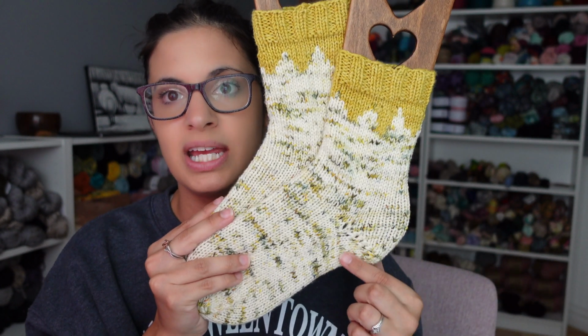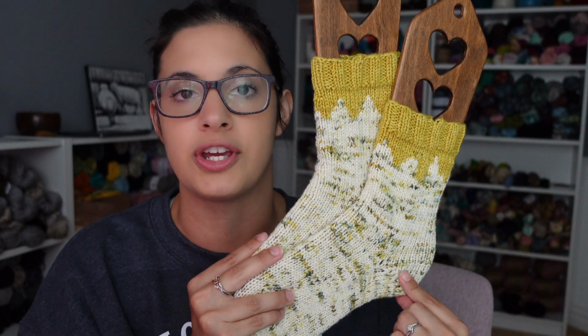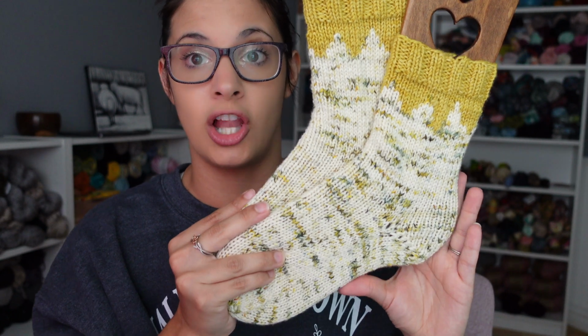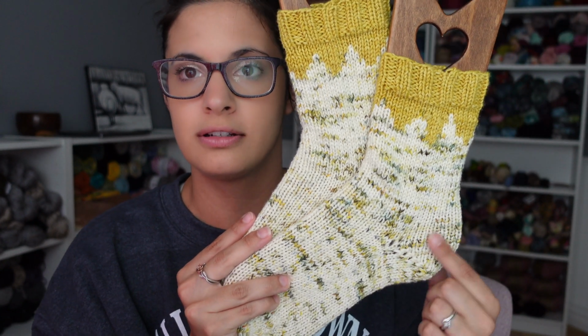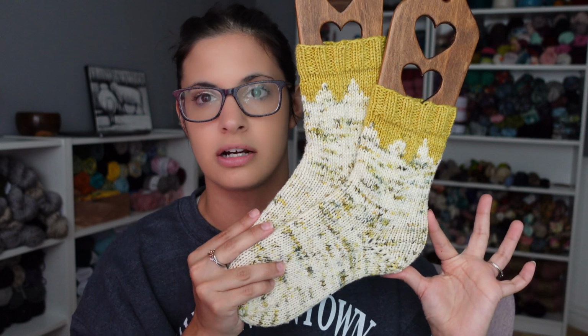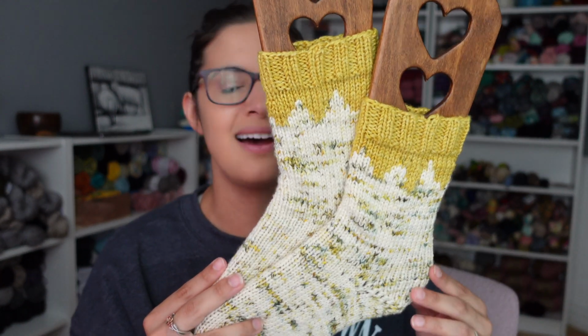Now this one, you may have noticed the heel is very different. I actually am playing around with a short row heel. This is something that I have knit a lot in the past, but I've never designed with one. So I tried it out and I'm working my tweaks with it. And I sent it off to my tech editor, so I want her to look it over for the different sizes. And yeah, I really love it.